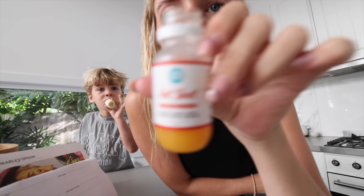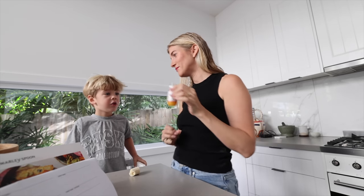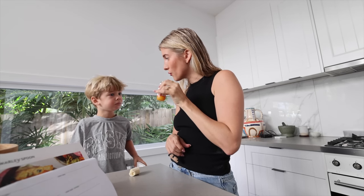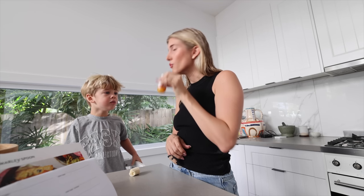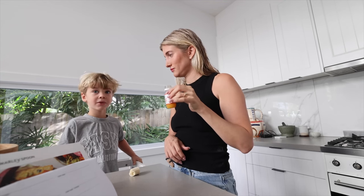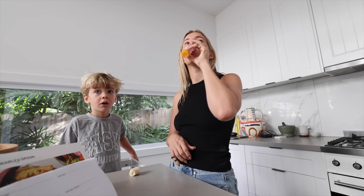Having a little hot shot. What do you think, Bobby? Nummy? Yeah. When I went to Orlando, I had that. When I'm bigger. When you're bigger, yes. That made me very good. It'll put hairs on your chest, that's for sure.